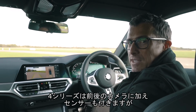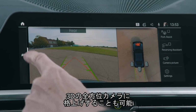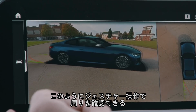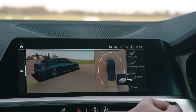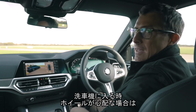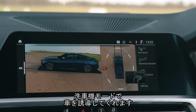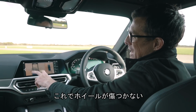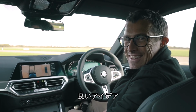As standard, the 4 Series gets front and rear parking sensors plus a reversing camera, but you can upgrade to this wonderful 3D surround system. Look at this. And you should be able to look around the car using gesture controls. Ooh, like that. Yes, I'm looking around the car. Or if you want to, you can control it using the wheel. And let's say you're heading into a car wash and you're worried about curbing your alloy wheels. Don't worry. There's a car wash mode which will help guide you in to the car wash without scraping your alloys as you enter. Brilliant idea.